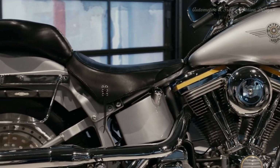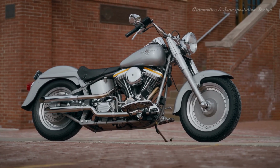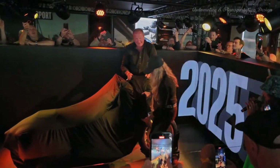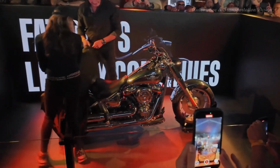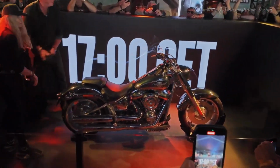Now, 35 years later, that legend is reborn in the form of the 2025 Fat Boy Grey Ghost. A bold tribute to the original, brought to life for the next generation of riders. It's the fifth chapter in Harley-Davidson's exclusive Icons motorcycle collection, a shimmering, limited production masterpiece that pays homage to a design that defined an era.